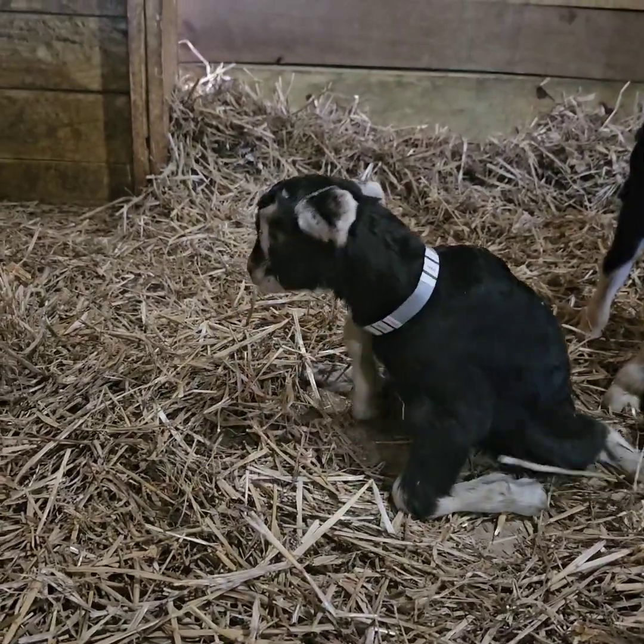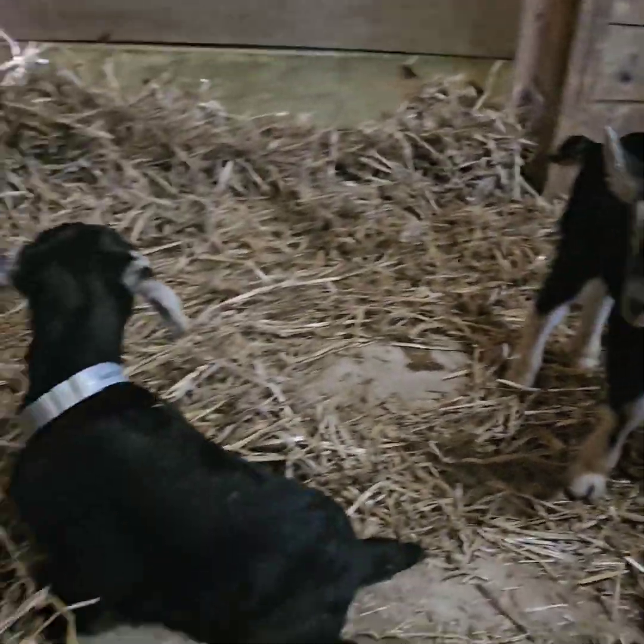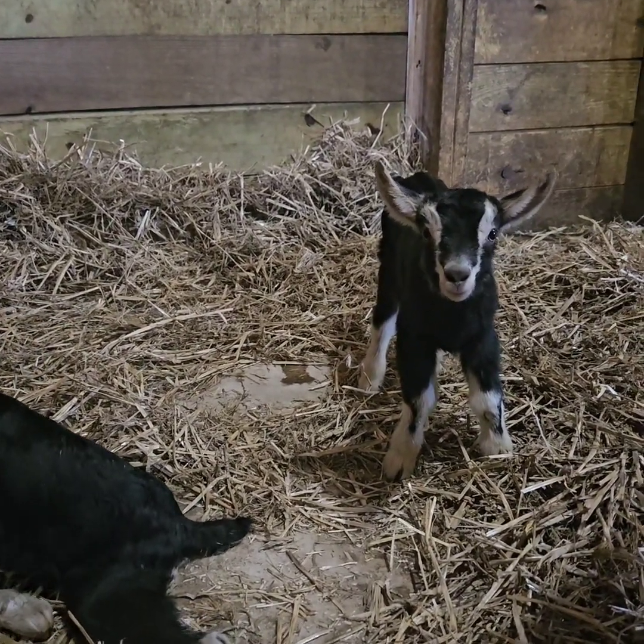So 6 baby goats born today, and a few more looking like they might go tonight or tomorrow. So I would say it's been a pretty good day on the farm.